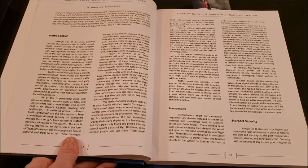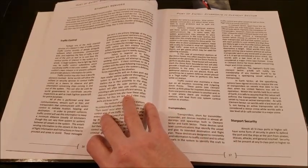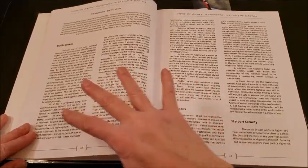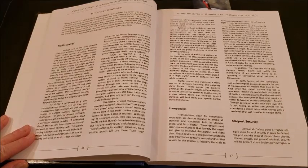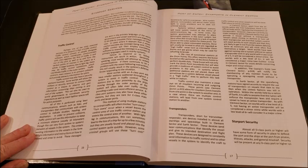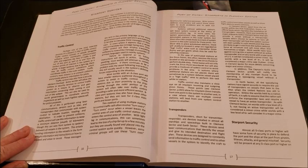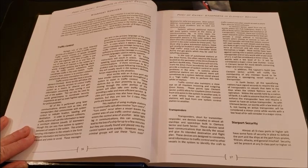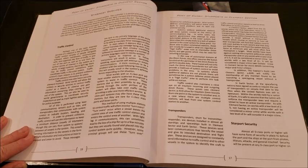You've got to wait your turn and park where you're told and be in the queue and everything else. So, pretty important part there. You have transponders, which are, of course, transmitter responders. Transponders are your ID as you're flying through space. Most municipalities are going to require you to have some kind of transponder, and it's usually a pretty heavy penalty for not having one or for changing one.